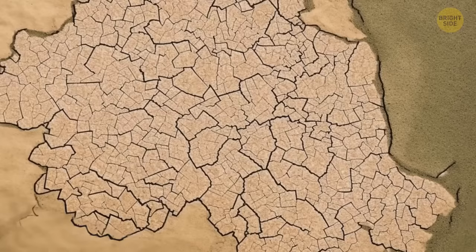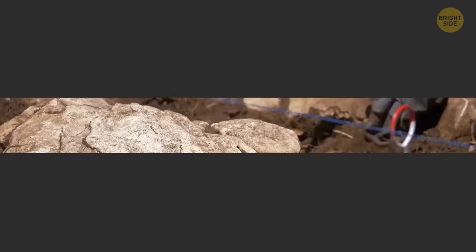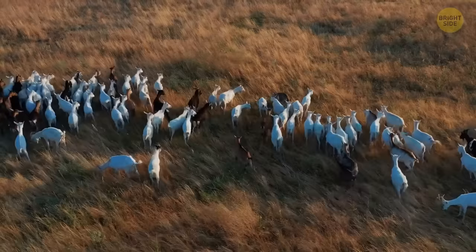These huge stone structures are called desert kites. Because if you look at them from a distance, well, they sort of look like kites. Archaeologists have arrived at the consensus that these kites were used to lure animals in. This way, it would make it easier for our ancestors to guarantee their week's food.